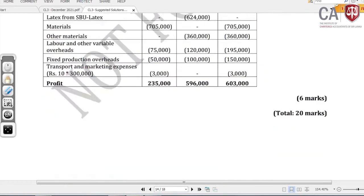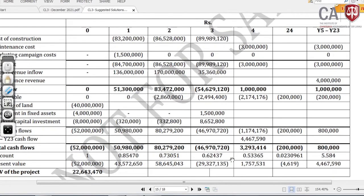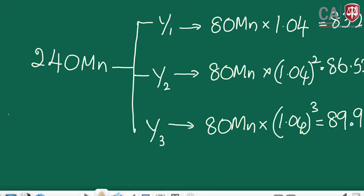We have already written down, now you need to present the answer. This is how cost of construction, after adjusting inflation, 83.2 million, 86.528, 89.989 million. Because we have already done the calculation here. Remember, these are the values we have calculated. Okay, we'll go back.